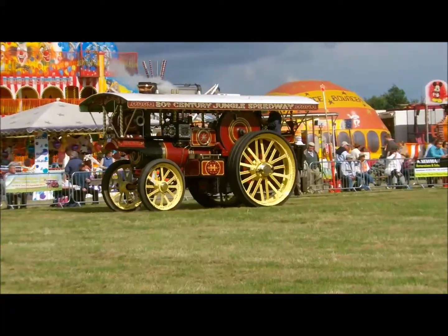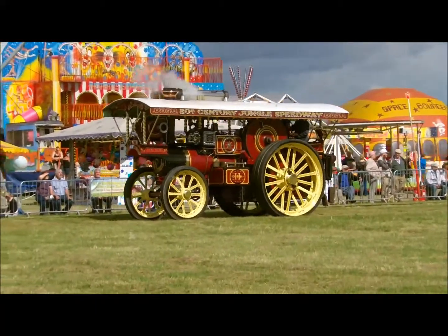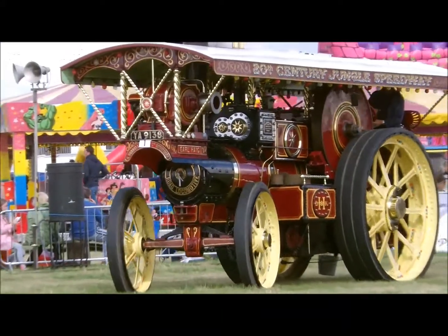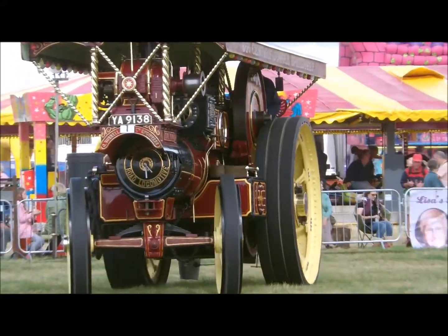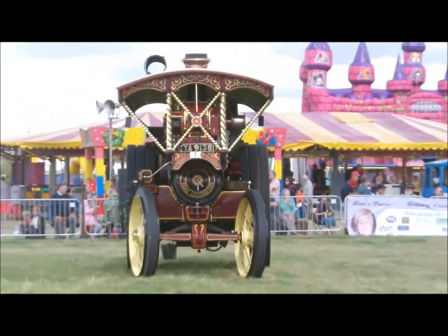Okay, so the engines come in to this open area, the parade ground, and they do a tour of the ground, and then they're going to line up in a row so we can see the whole range of steam traction engines that are here. This is the Earl Haig, a massive steam traction engine in perfect condition. It looks like it was built yesterday.